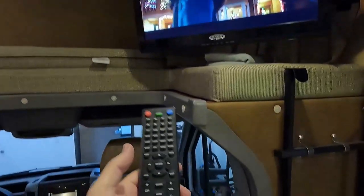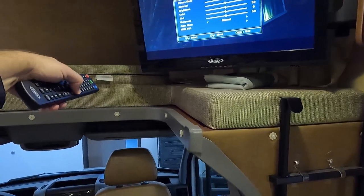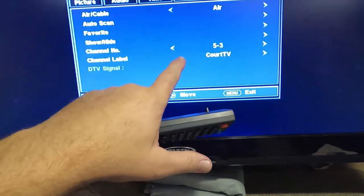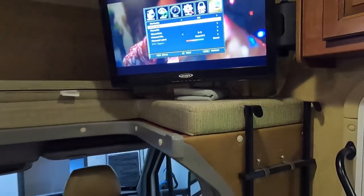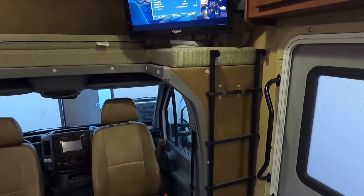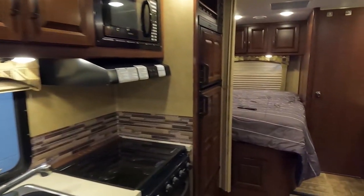When you get to a new area, you just go into menu and then you go into, I gotta point this the right direction, channel. It has a signal strength indicator showing you how strong the signal is. And then you hit auto scan and then scan for the channels in your area, and it'll take off the channels that you don't get. I've already done that, so we don't need to do it right now. But as you see, nice picture from the televisions.